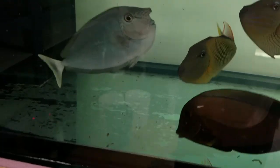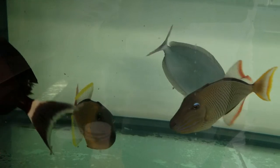Oh, someone's taking a crap. Flamingo, use the toilet, you pig.